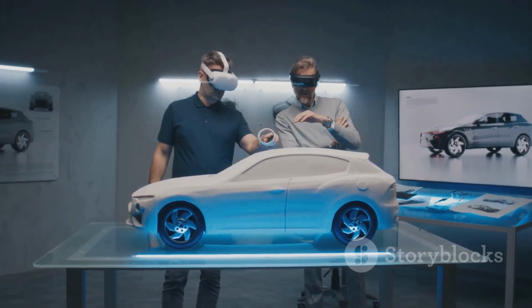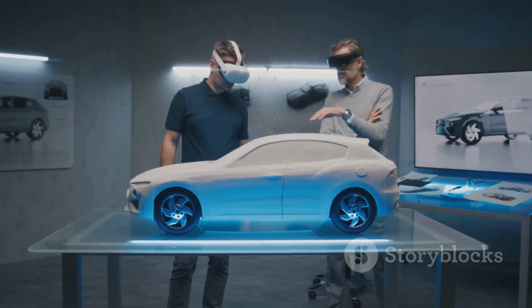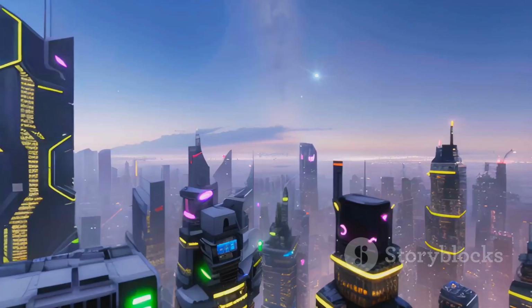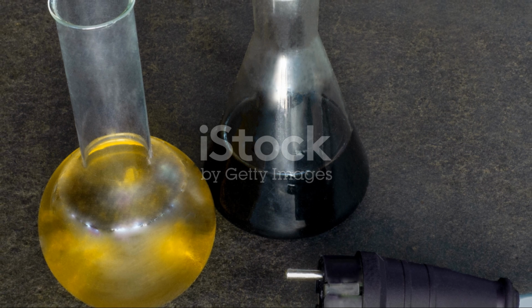The automotive industry stands on the cusp of a revolution. Whether it's through nitrogen, air, or other sustainable technologies, one thing is certain. The future of transportation is set to be cleaner, smarter, and more environmentally friendly.